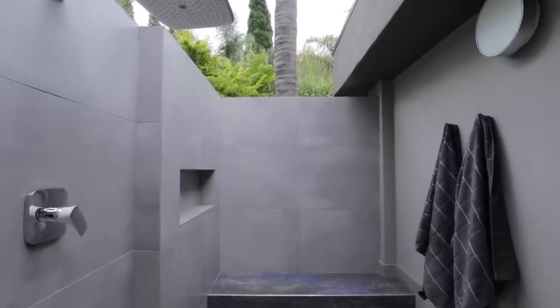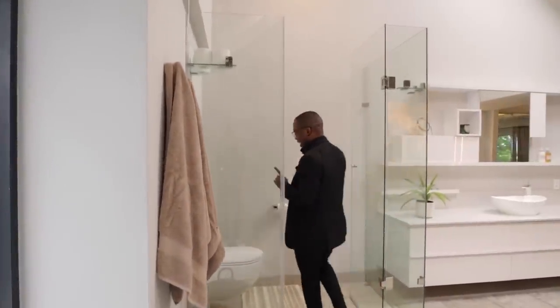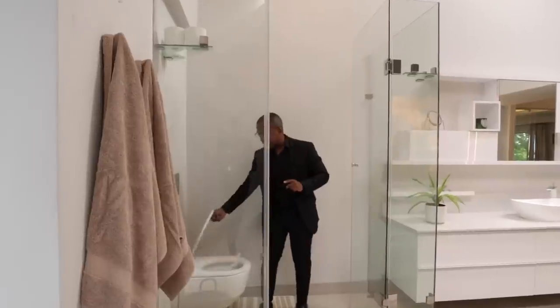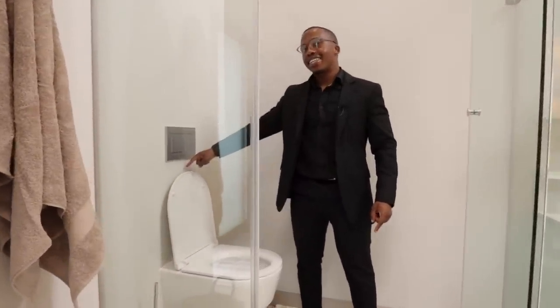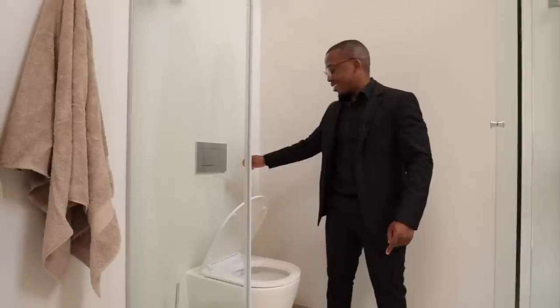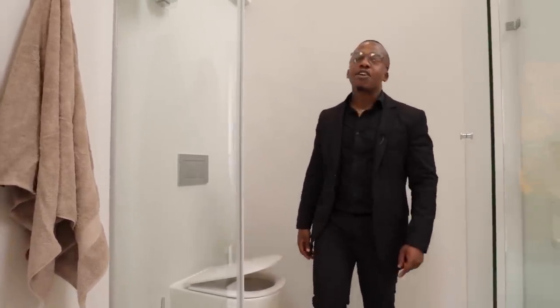Coming back into the main area of the bathroom, just one thing that we need to check is if this water closet is soft close, but I do not have any doubts. What do you think? I bet soft close. Yep. Soft close, and we know we love that on this channel.